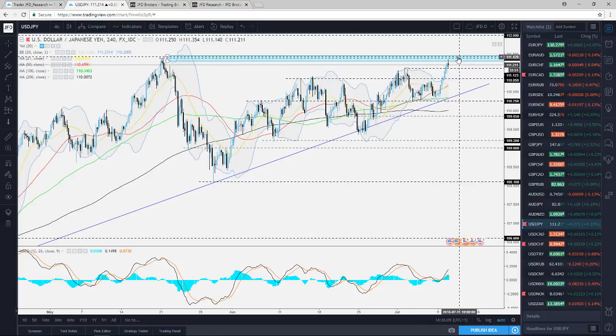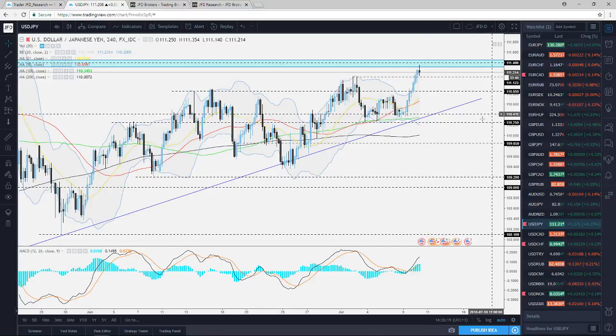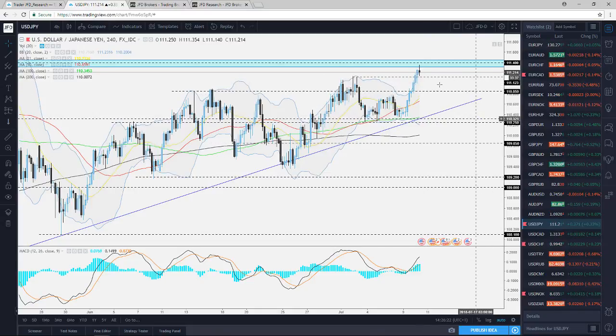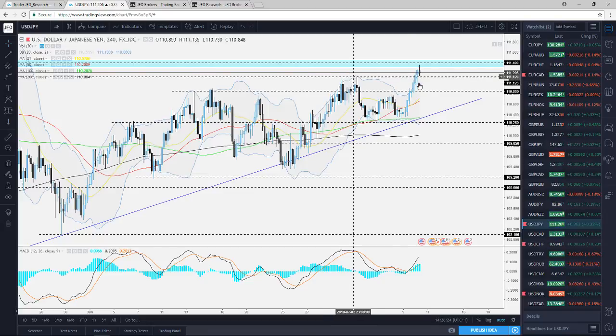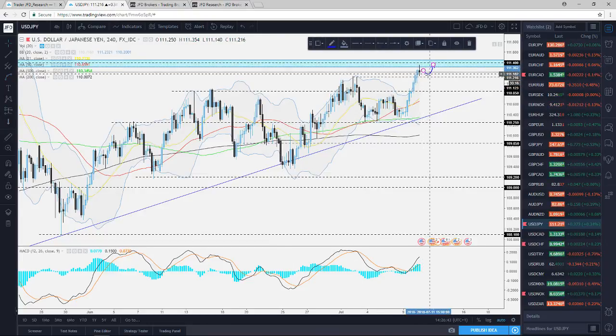We can see that it acted as a nice area of resistance, and now certainly we're going to have a bit of retracement to the downside. The question here is, because we do have this little level right here at around 111.120 approximately, if this is going to act as a support line, then this move to the downside could be short-lived, and we could eventually bounce here and move higher and make another attempt at 111.400. So yep, guys, for now, keep an eye on this one.